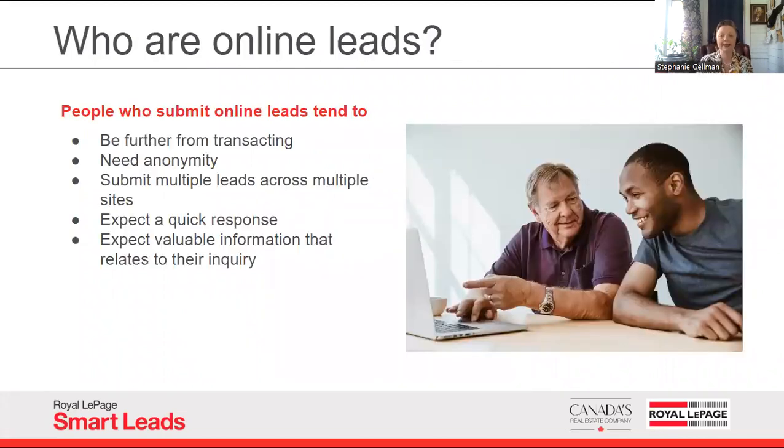Okay, but let's take a little step back and go over some general principles of who online leads are. Typically, they're further from transacting. They will often need anonymity. They submit multiple leads across multiple websites. They expect a quick response, and they expect valuable information that relates to their inquiry. So let's look at each of these in detail.